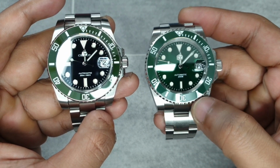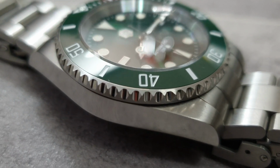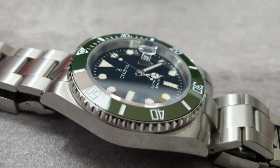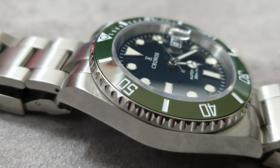The one on the right, the San Martin, the scallops, the points on the edge of the bezel are slightly spikier, whereas on the Kronos they're a bit more subdued. It's a lot smoother. Now interestingly enough, the V2 San Martin had a similar bezel style to the one that you see on the Kronos.